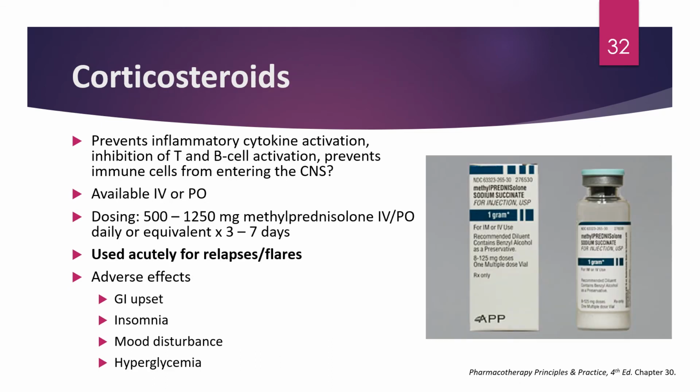Corticosteroids are the first one. The main thing that corticosteroids do for MS is they prevent or potentially prevent inflammatory cytokine activation, inhibition of T and B cell activation, and prevent immune cells from entering the CNS. Question mark on that one. It's not fully understood how steroids necessarily work. Obviously, steroids, as you're very well aware, are available intravenously or IV and PO. These are typically reserved for acute MS relapses and MS flares.